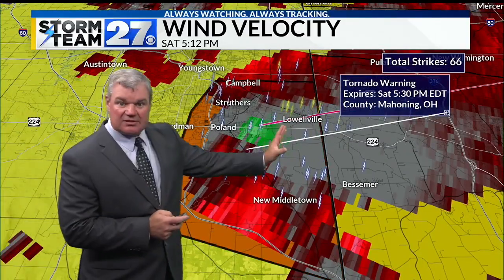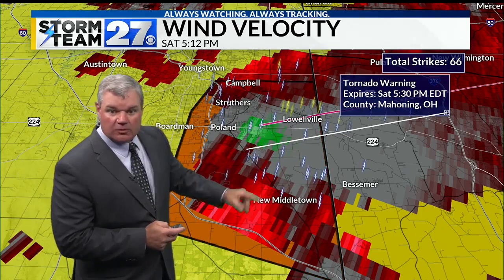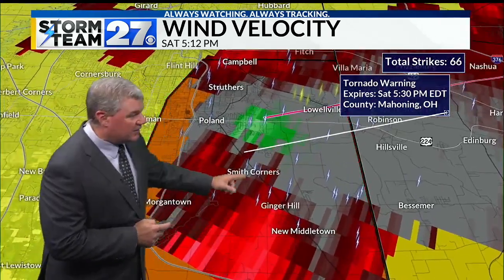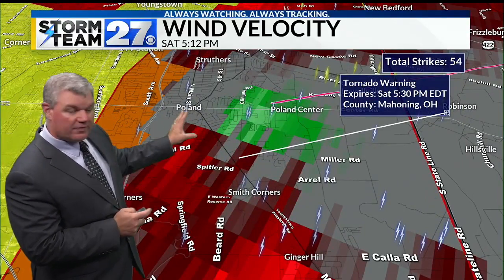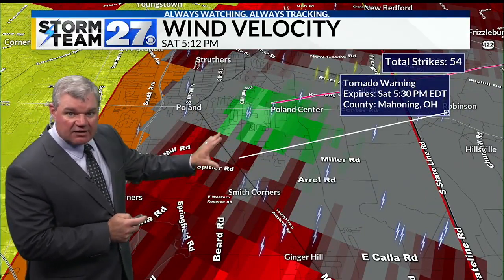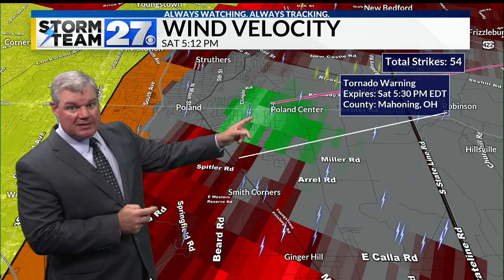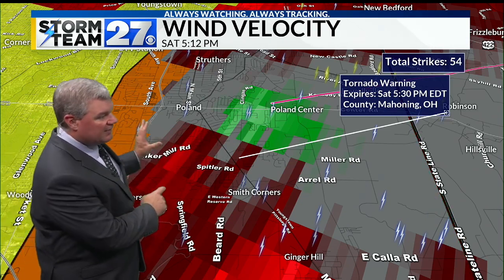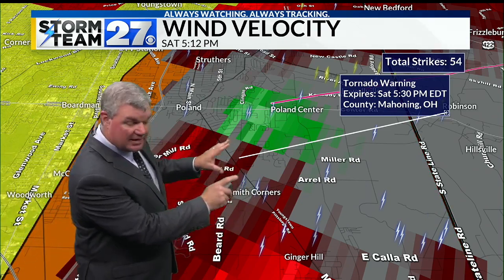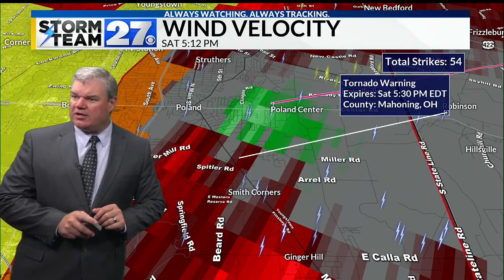But here locally, what we're dealing with is this tornado warning continues mainly from around 680 east now. So 680 is pretty much your dividing line east, is where the rotation is showing up. And the area we're most concerned about currently is Smith Corners. This is now on the southeast side of Poland, moving down 224. And 224 has been kind of the guiding path for this storm as it's made its way across Mahoning County. But again, this rotation, the area of concern would be right around the southeast side of Poland. You got something there, Kyle?